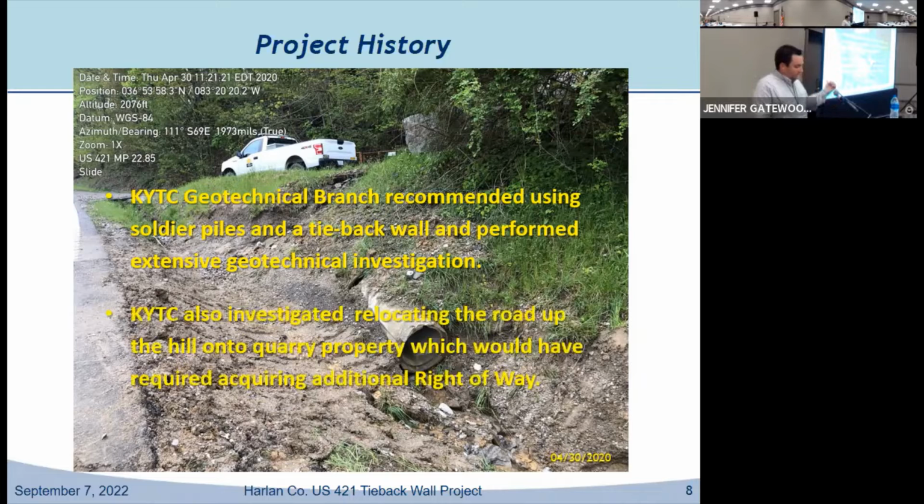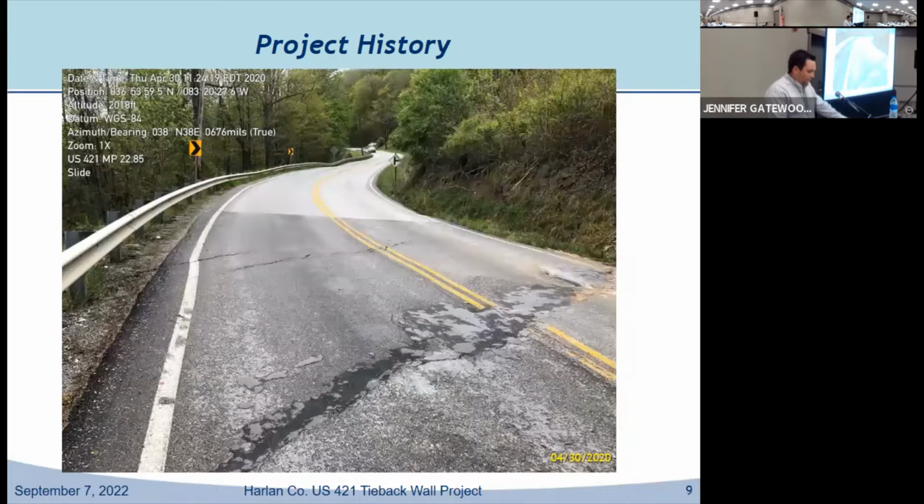The district, it says KYTC, is actually, I think, mainly District 11, investigated relocating the road up the hill onto the Portage property. We'll show it again later on. The rock quarry that we were showing above owns both sides of the roadway here, so anything you wanted to do off right-of-way had to go through them and couldn't affect their operations. So moving the roadway into the hillside and getting more property from them was pretty well off the table. I wasn't around for those talks, but I think they were pretty short-lived.